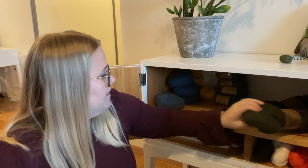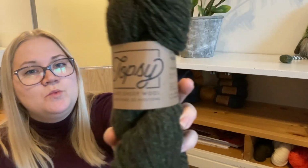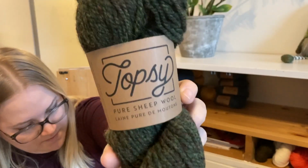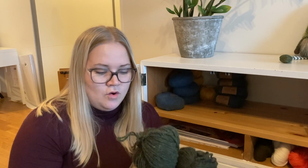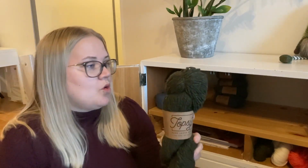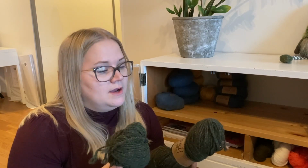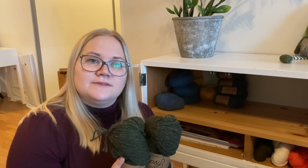And then the last bits that I haven't shown in this cabinet is my Topsy wool. These were sent to me from Canada, and these are worsted weight. And I've been thinking maybe to make slippers or a very nice bulky hat using these. This green is definitely my color, so I was thinking maybe I will make a hat for myself using these.